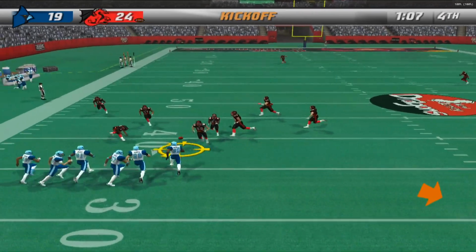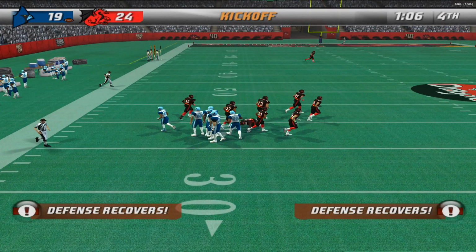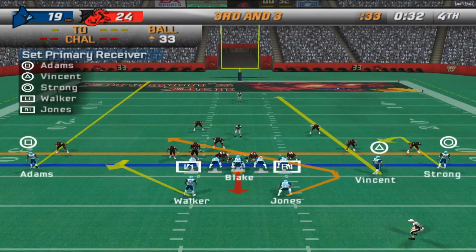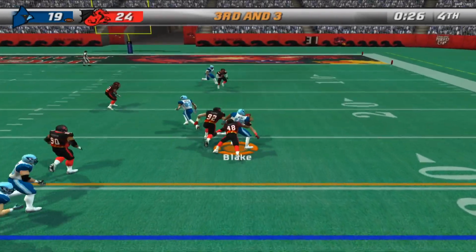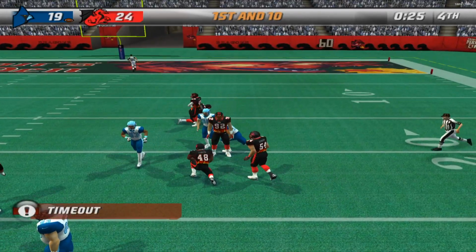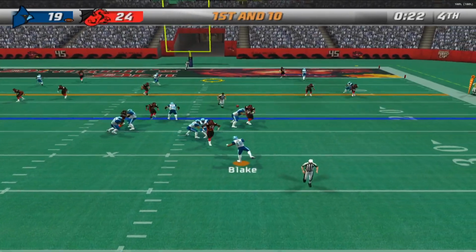Stratton, perfectly designed onside kick, bounces off of the receiver, and now with 1:06 left, they got a chance to win this game. Jason Blake dropping back, rolling off to the right. He loves doing it, but he gets the first down and drags number 48 about 8 yards into the red zone. 1st and 10 again.